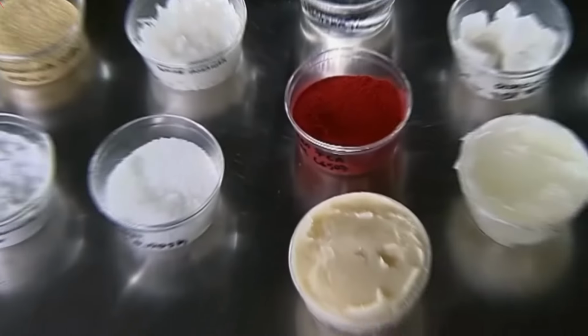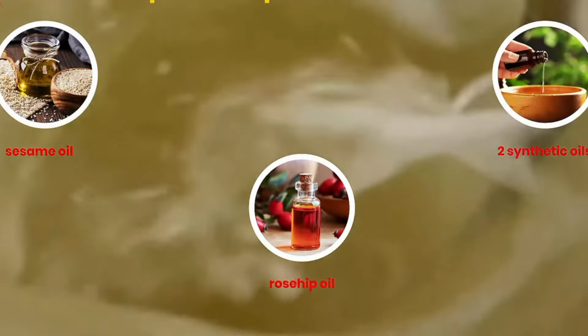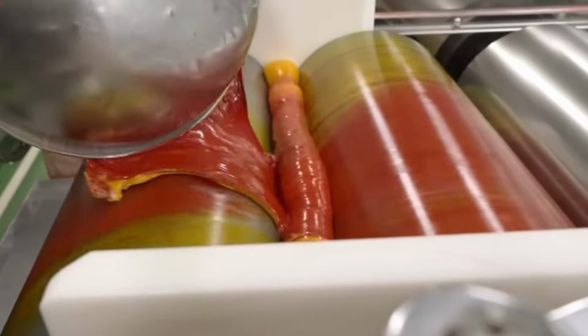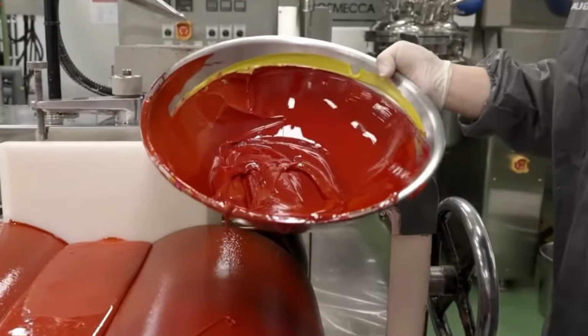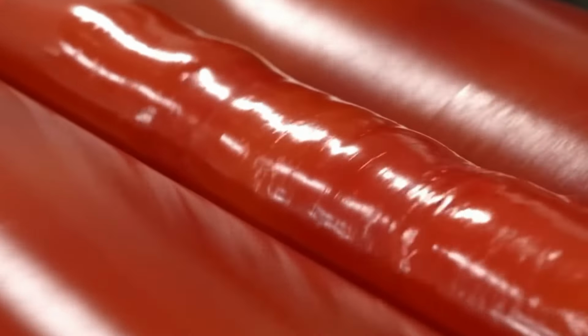The formula for the pure red lipstick includes sesame oil, rose hip oil, and 2 synthetic oils to ensure a smooth, lasting application. The mixture is then processed through metal rollers to evenly distribute the pigments and achieve a true red color. It's thoroughly stirred to ensure that all ingredients are evenly combined and the pigments are perfectly blended.